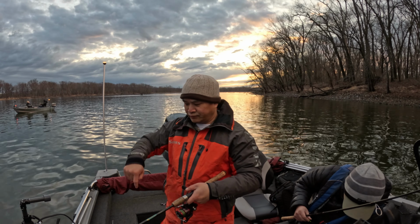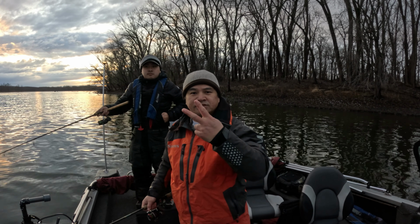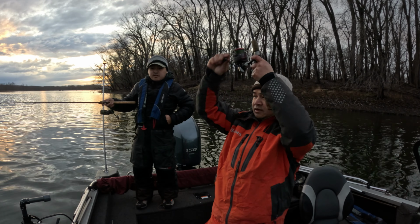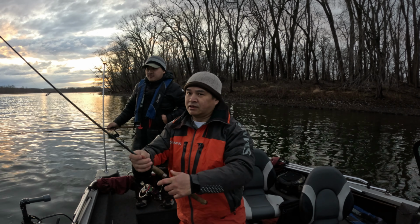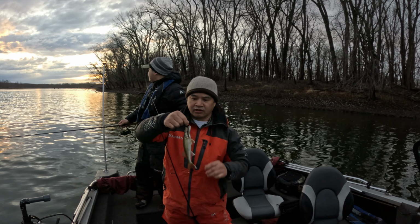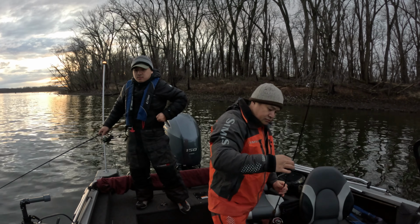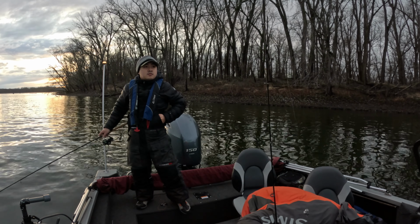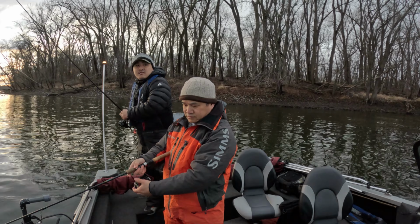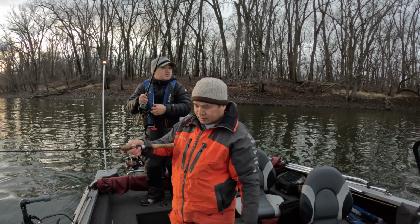But we are just drop shotting because the fish are just swimming right below us. So I missed two already. Little one. Man. Is it gonna rain? They said it was gonna be nice today. A tiny walleye. Lost the fish. Let's see if I can catch that thing. I don't know what that thing up there is.